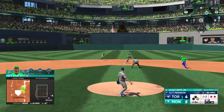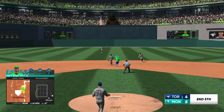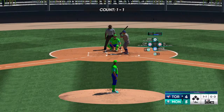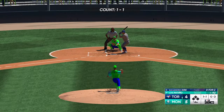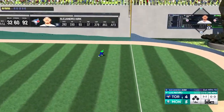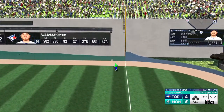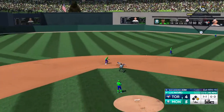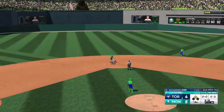Up the middle. They get the force. They don't come much closer than that. Well, 1-run game. Here's the Toronto catcher, Alejandro Kirk. Ripped down the line, base hit. And that one's going to get into the corner. The throw into second. He's in there.